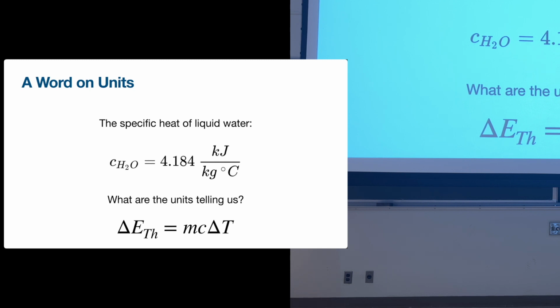Kilojoules per kilogram degrees Celsius. What does that mean? What does kilojoules divided by a kilogram degrees Celsius mean? Well, we can think about that by looking at this equation and recognize that to get an energy, we have to multiply this number by a mass and multiply by temperature. If we multiply this by a mass and temperature, we'll end up with just kilojoules. So what does this unit mean?